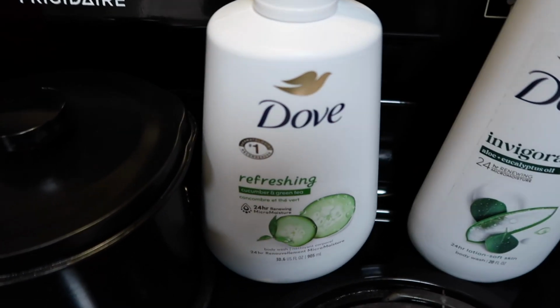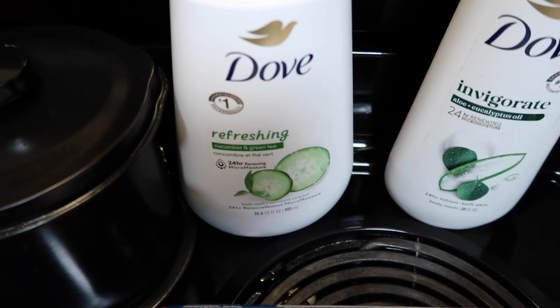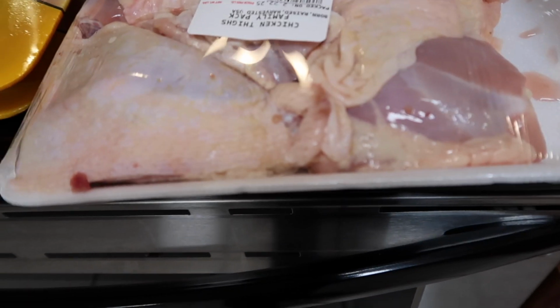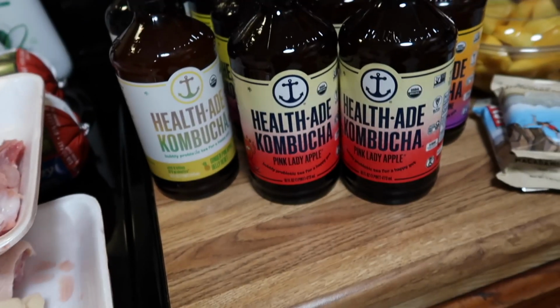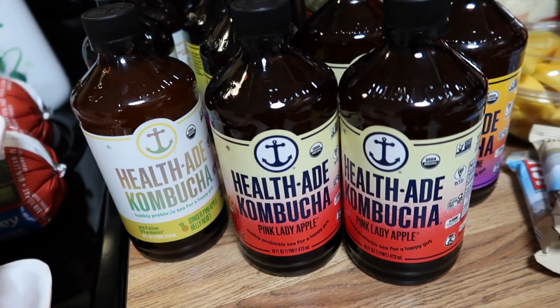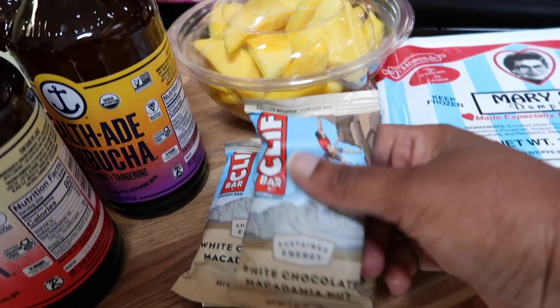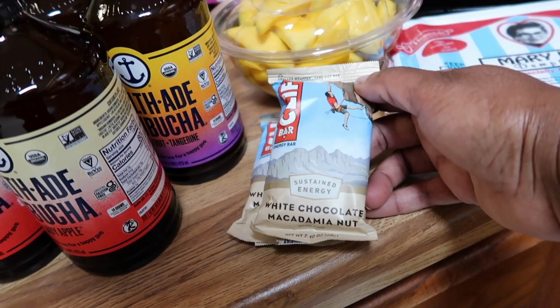We have some Dove body wash. We have the coconut and green tea and the aloe eucalyptus. We also have some chicken thighs. We have several different types of kombucha. We got this at Kroger. Baby girl picked this up. She wanted to see how this is. She's on her weight loss journey.